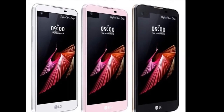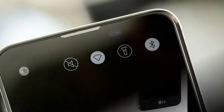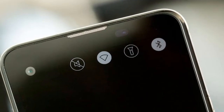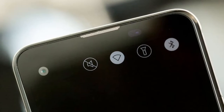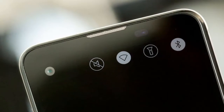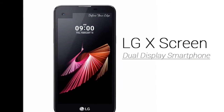The 4.93-inch primary display boasts of LG's in-cell touch technology. However, the resolution is just HD. The negative impact isn't too noticeable at first, but edges of text do exhibit slight jaggedness if you look carefully. On the bright side, color reproduction is good and the phone is very legible under sunlight.